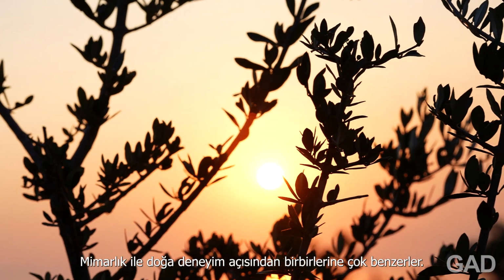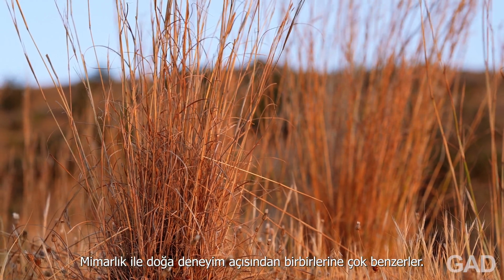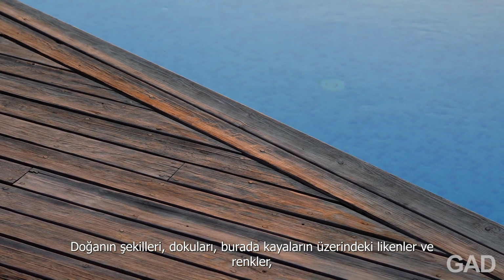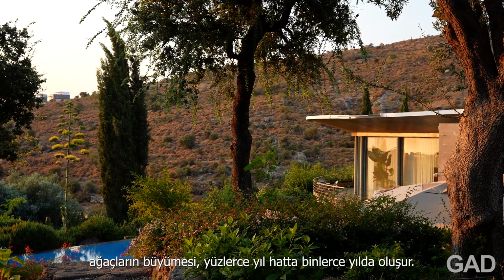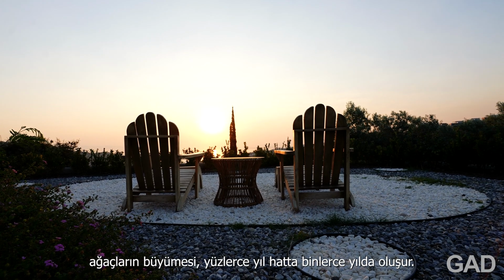The experience of architecture and the experience of nature are very similar. Nature takes a long time to develop. The shapes of nature, the textures, here on the rocks, these lichens and these colors, the growth of the trees. Hundreds of years, thousands of years to come into this shape.